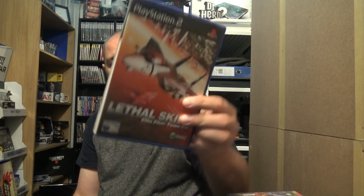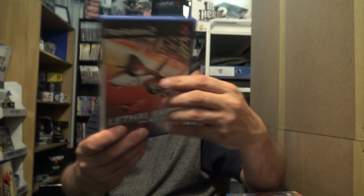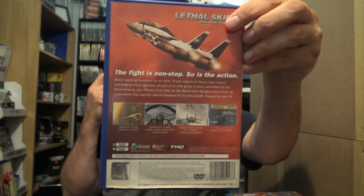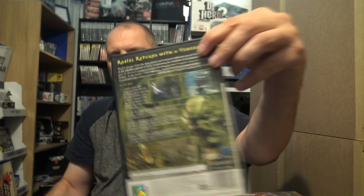This is the bundle from Doorway to Darkness. And this is the last part of the, oh sorry, apart from the stuff I got from Big Game Out. But I'll have to get behind the camera for these. But these were from Doorway to Darkness. Lethal Skies. I spent about £25 in that shop on these titles. Kind of like a flight sim Afterburner kind of game by Sammy, whatever they are. Soul Reaver 2. Again, this is one of those I keep looking at and thinking I've actually got it. And the more I look at it, the more I do think I've got it. But anyway, like I say, if I have, then it goes up for trade.